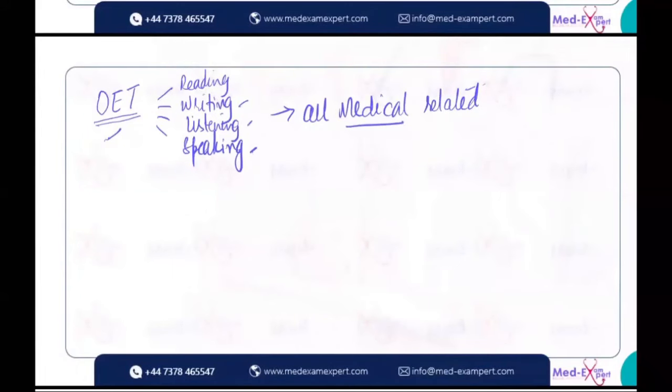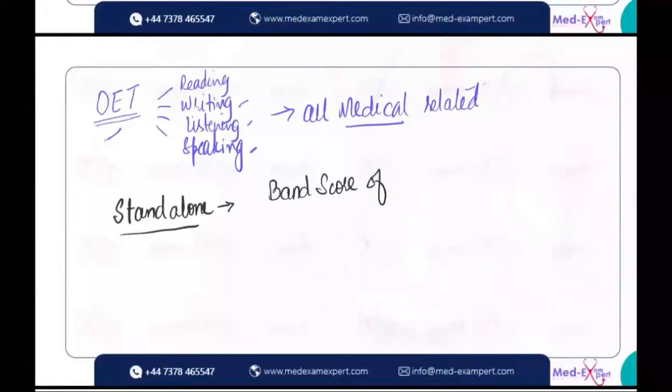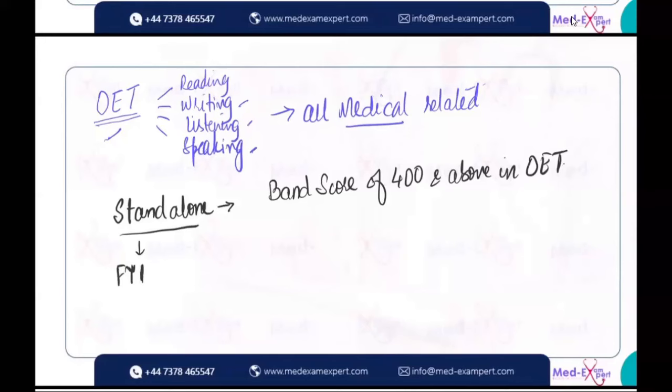One thing that I want to talk about, which is very important right now, is standalone. If you have a band score of 400 and above in OET, there is a program in the UK called standalone, in which you can just go for foundation training, FY1. It is a very good program for candidates going in after their house job, because for SHO or FY2 level, you need two years of training.